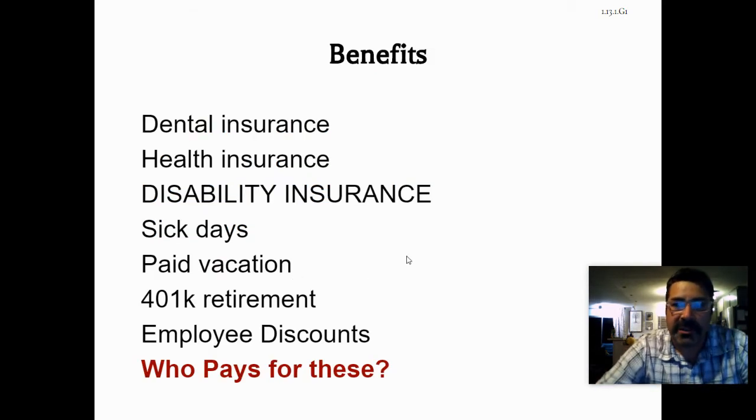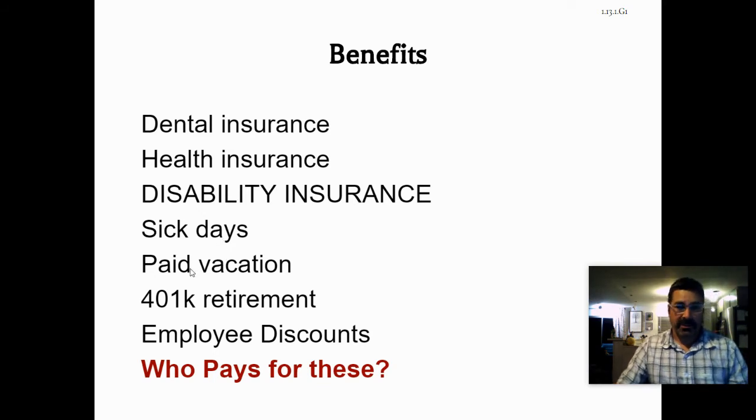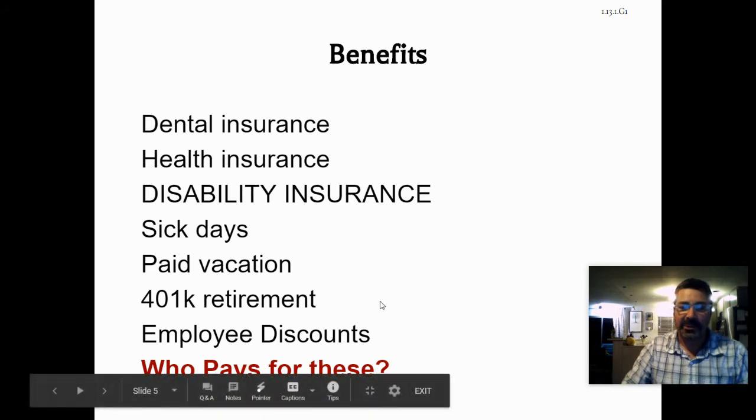Some things are benefits. Sometimes you get things that are a bonus to you. Your employer will choose to pay for your dental insurance, health insurance, disability insurance. If you get hurt, you have sick days. That's kind of a nice thing. You don't have to have that. Some of you guys get paid vacation, a retirement where your employer and you are both putting money into your retirement. Sometimes you'll get a discount, so you get a hamburger for cheaper, or you're going to get things at Ross for cheaper.